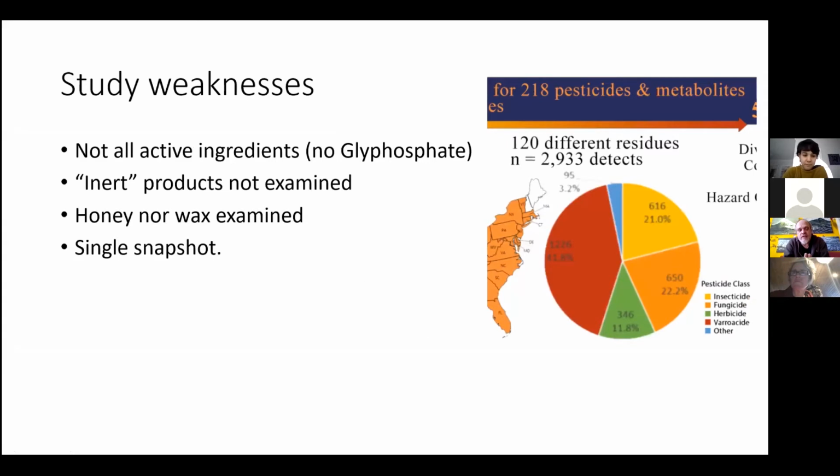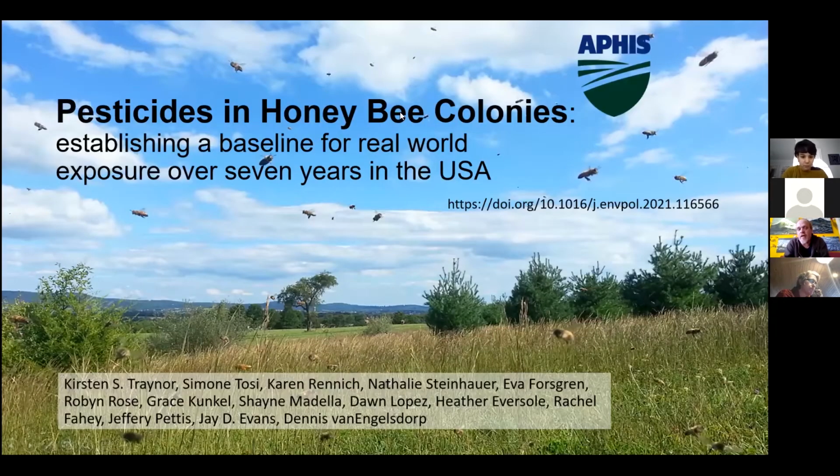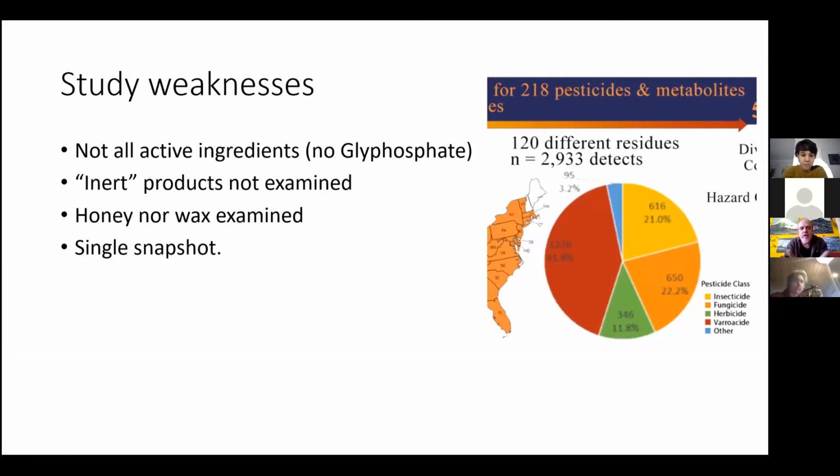Study weaknesses. We did not look at everything. There were things we missed. I think it would nearly double our cost, and we spend, I think, $300,000 a year on pesticides. Rachel, you can correct me if I'm wrong, but we spend a lot of money on pesticides, and I think this would have increased the price by 40%, just that one product. So we don't have all the products. We certainly don't look at mixes or inert ingredients, and that's impossible.